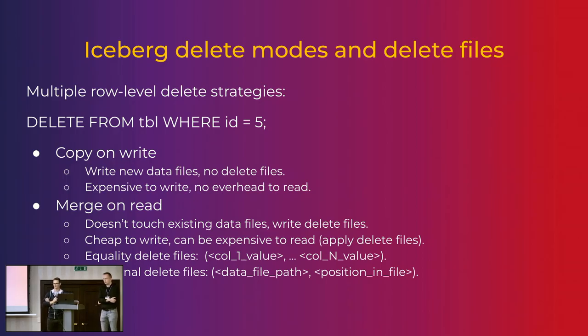There are two different kinds of delete files that you can write, equality deletes and positional deletes. The difference is mainly the content. Sticking with this example, when you have id equals 5, then the equality delete file will contain one column for the id and just one row with one value, 5. So it contains the values that you want to delete. On the other hand, positional deletes will have a file that you want to delete this row from, and the position, which row you want to delete. So for this, you also have to read and then write the delete files. From now on, we're going to consider Iceberg tables with positional delete files, not equality deletes.